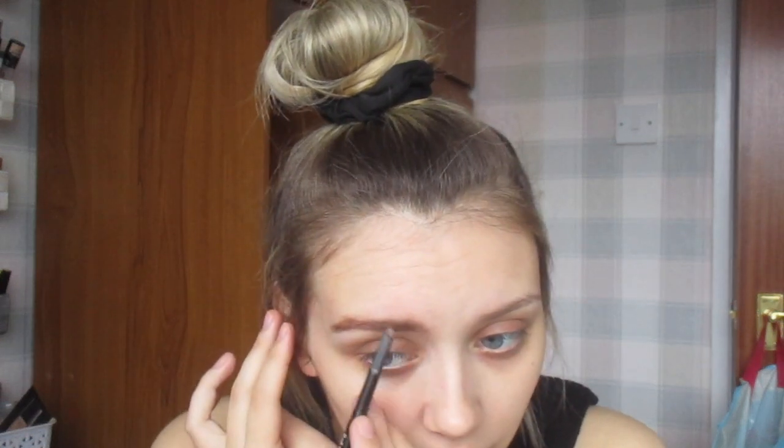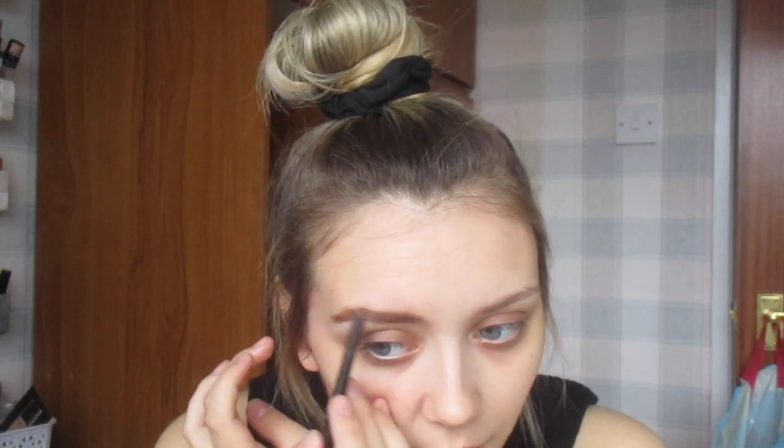All in all, as a brow pencil, it works. The shade's right, the product is very nice on my eyebrows. It's not too chunky, it's just the actual pencil itself is creating more of a thicker texture than I would like. Still looks okay, I think, for now. I'm just going to go in and tidy that up a bit.